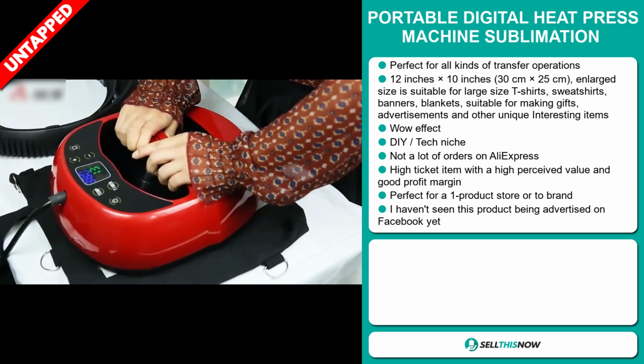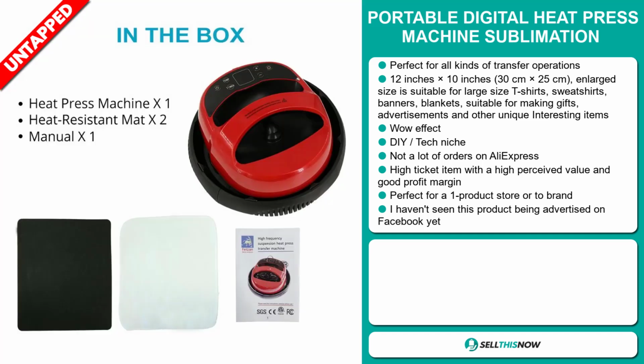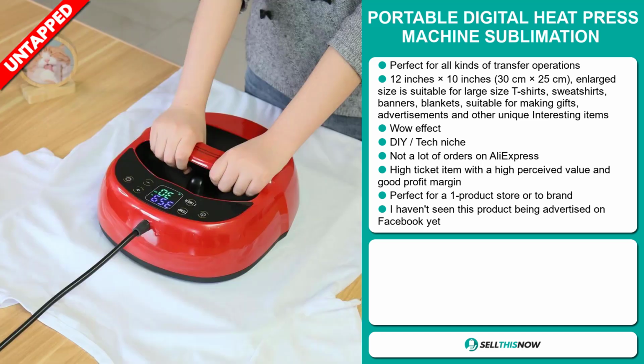Now this is a high ticket item with a high perceived value, and it'll give you a good profit margin. And it's perfect for a one product store or to build a brand around. And finally, I haven't seen this product being advertised on Facebook yet.